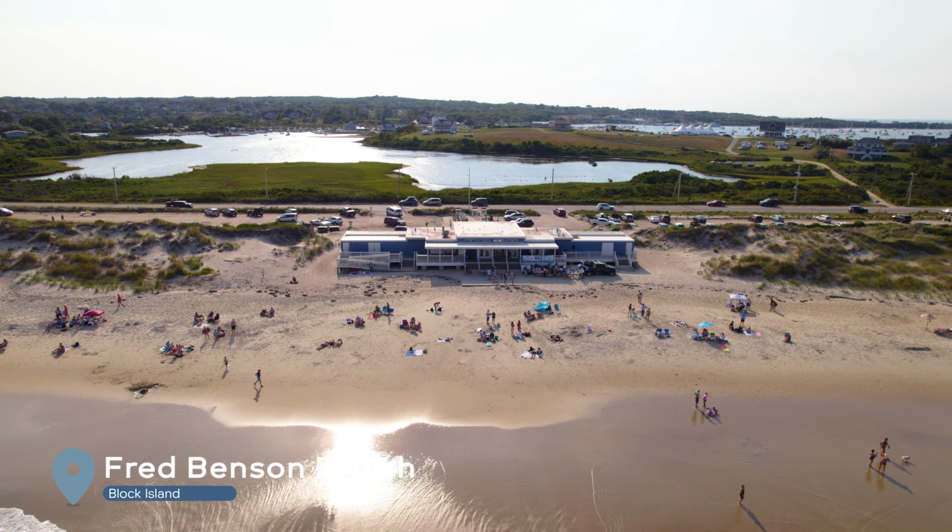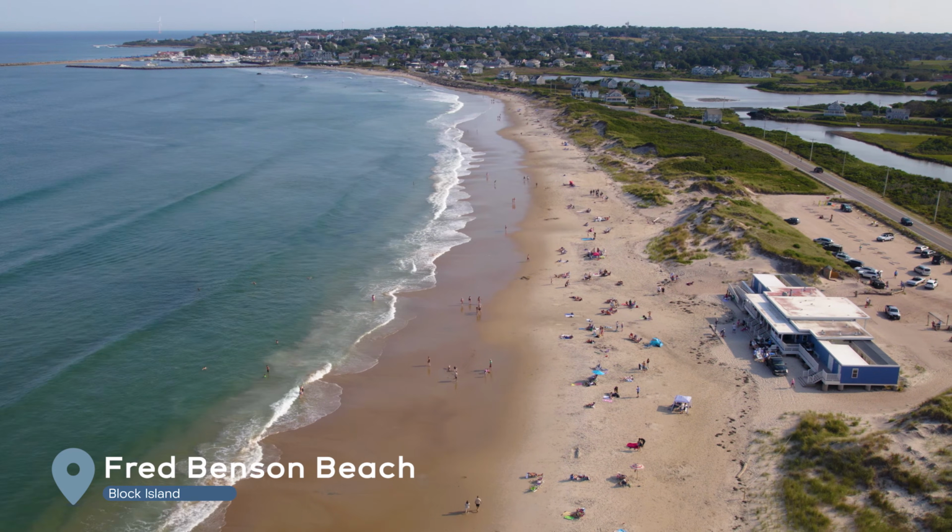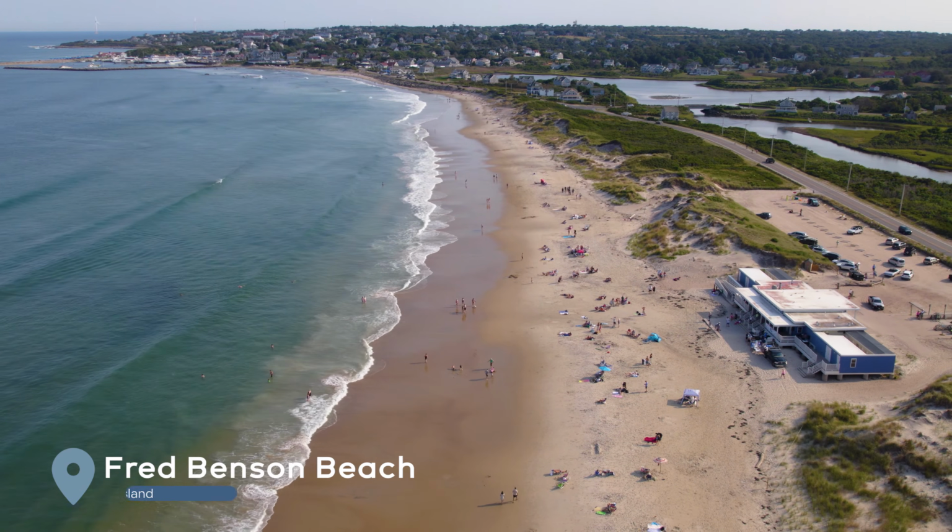This beach is a very convenient beach for boaters to come in and out and be able to access Scotch Beach. The next beach we'll be visiting is the Fred Benson Beach, which is also known as the Town Beach. Now, you'll find that the Town Beach is by far one of the busiest beaches here on Block Island. So here on this beach, you can get chair and umbrella rentals. You have the beach pavilion, which features a snack bar for food and drinks, and also offers restrooms and showers.